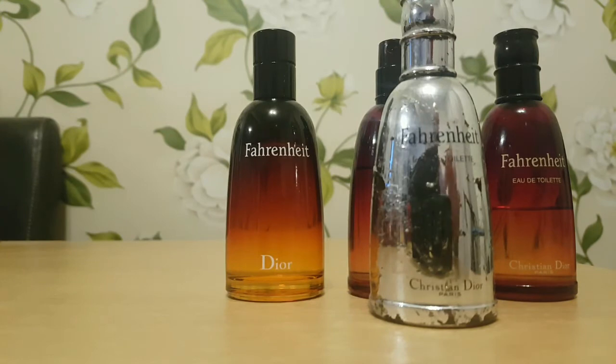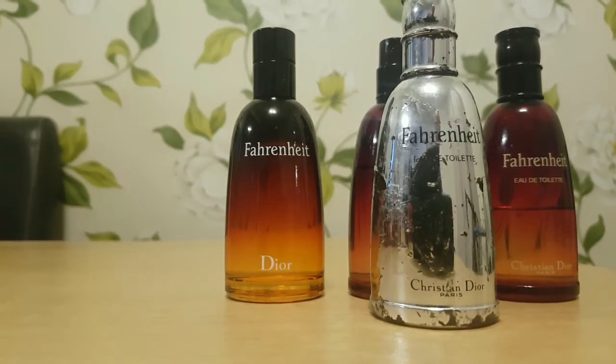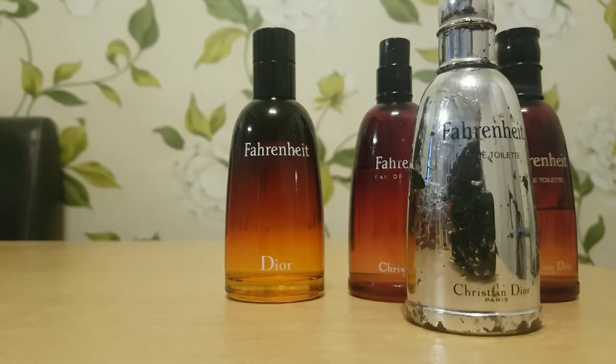So it comes in a silver thing, like you can see. Some silver here all around, a bit tacky because it's all peeling off, but this is not fake. There's not much information about this online, but I found a few people on Fragrantica talking about it. And this is a 1997 release based on the batch code.